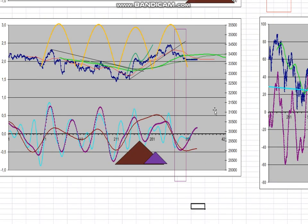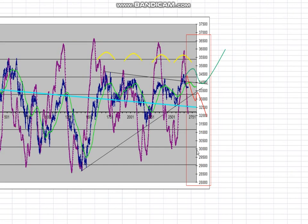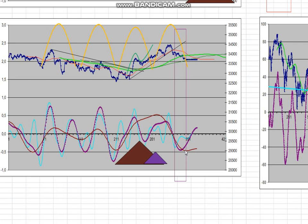Hourly data. So we seem to be rather oversold. Not really oversold, you know. We have just topped out in momentum, and we are far away from being very oversold. But that could happen in a couple of weeks. But very short term, these wavelets seem to indicate an oversold situation.